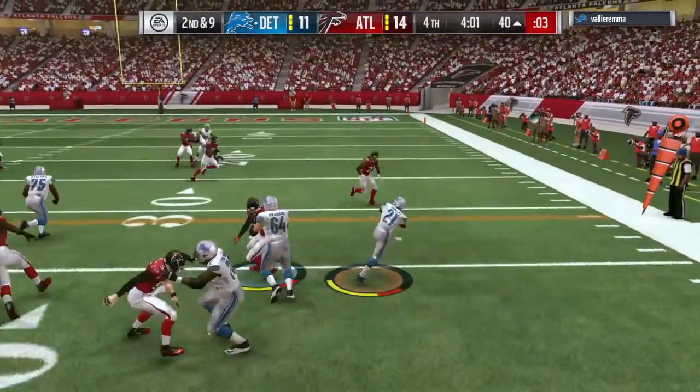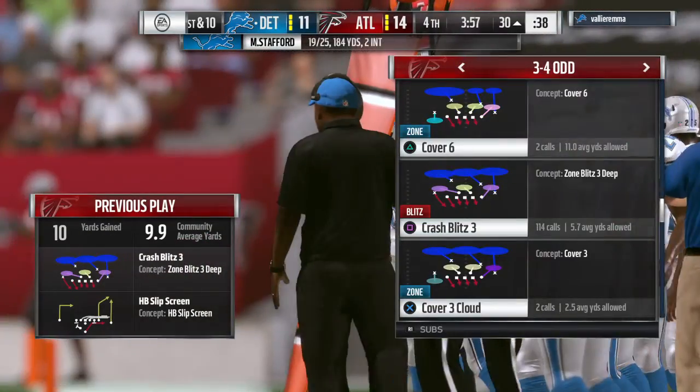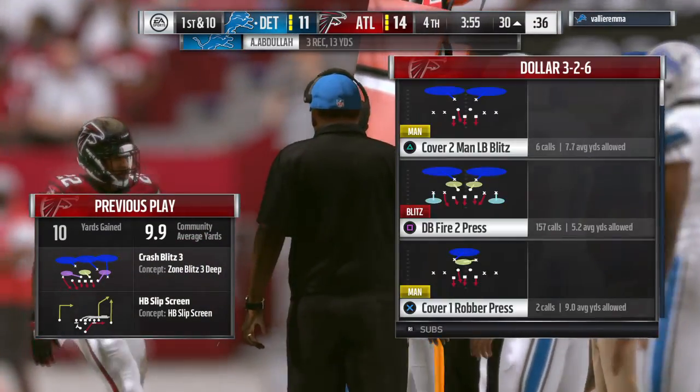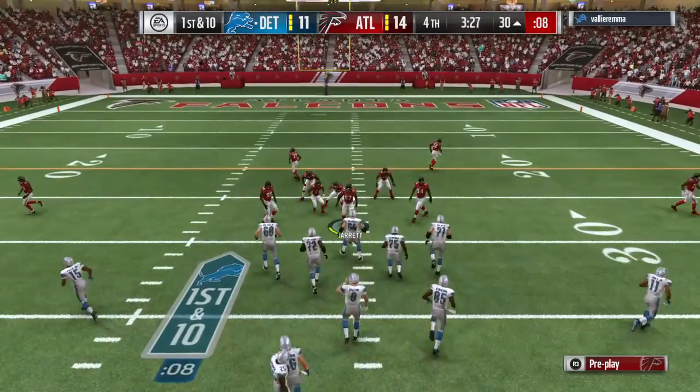Stafford. Oh, it's a screen pass. That's complete. And he works it to the 30-yard line here, right at the 30. Give him 10 yards on that one, and that'll earn him a fresh set of downs. So here we go, 1st and 10 now.